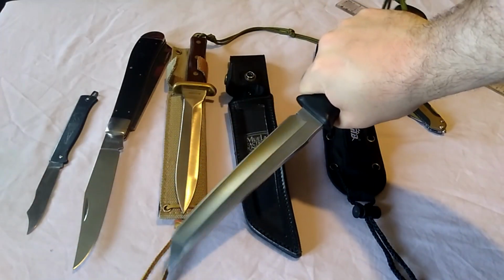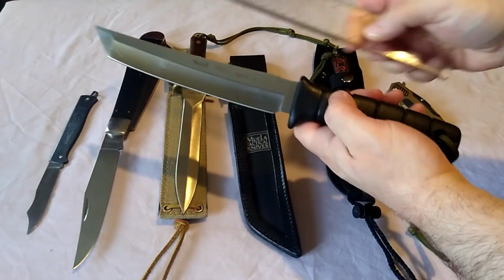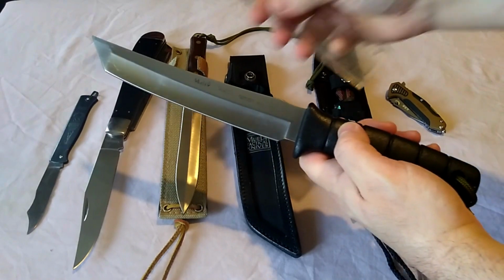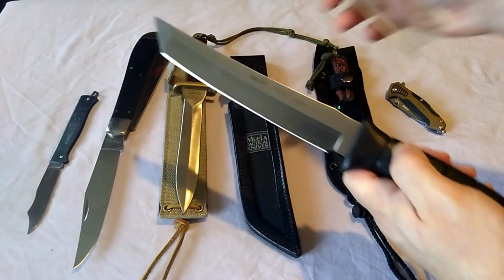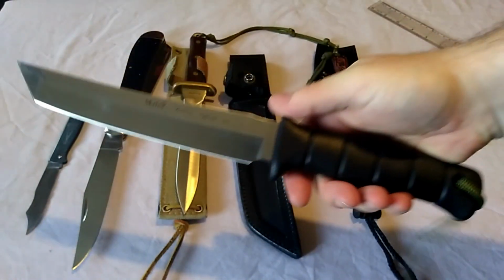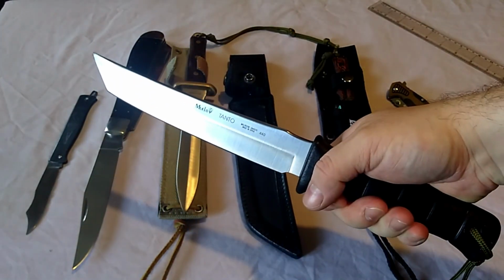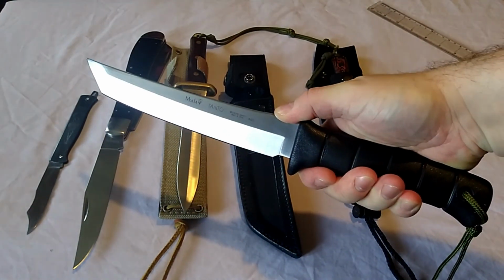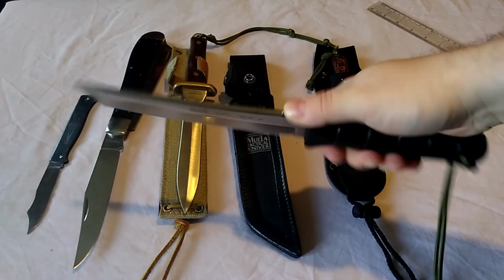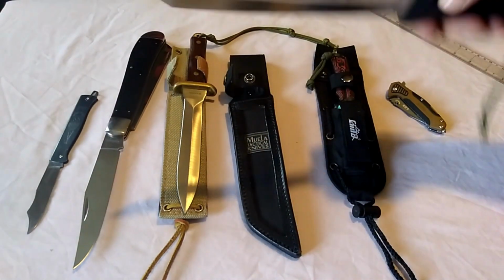But this is very comfortable. It would be a really good working blade if you had to. There's the size of it. It's got a 7.5 inch blade. The dagger has a 7-inch blade. Very comfortable handle. These are hard to get. I think Jim was asking about these. I got this one absolutely years ago, and I can only find a place that does them with a black blade version now. Absolutely lovely knife.